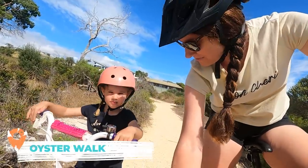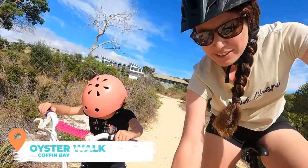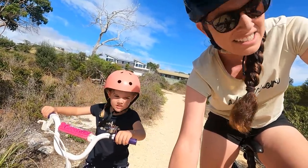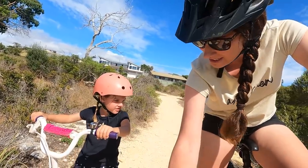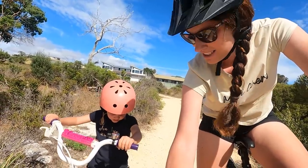What are we up to, Aria? We're bike riding on a narrow path. Yeah, so we're doing a bit of a bike ride around Coffin Bay this afternoon. It's beautiful weather, about 4:30 in the afternoon, not too hot. And it's a good safe spot for Aria to practice riding her bike.